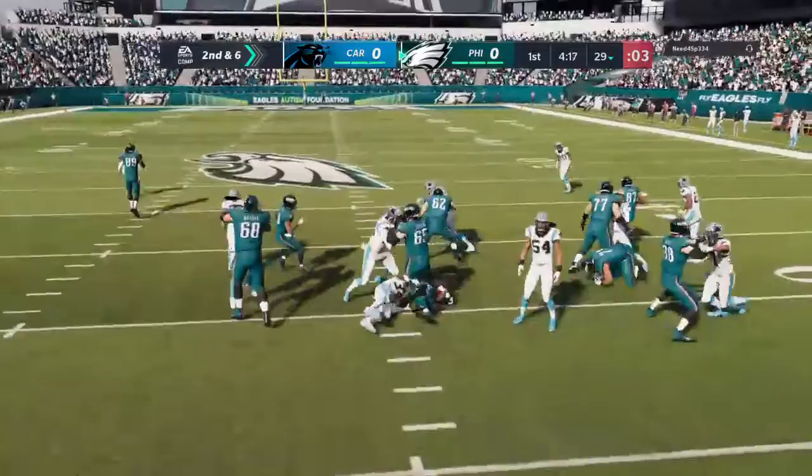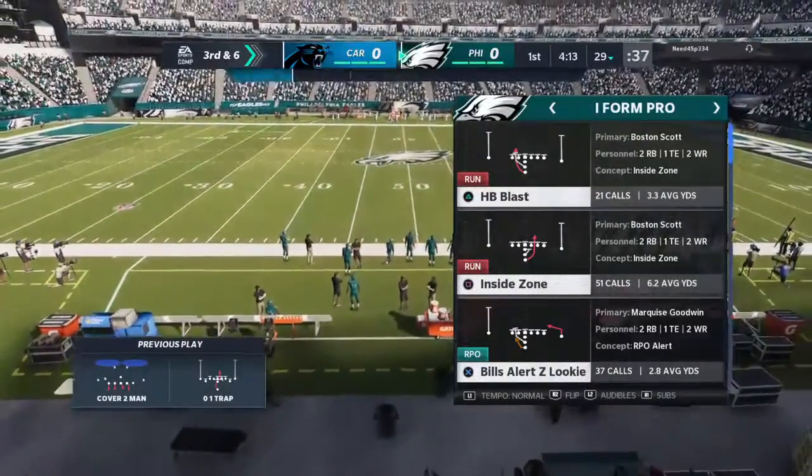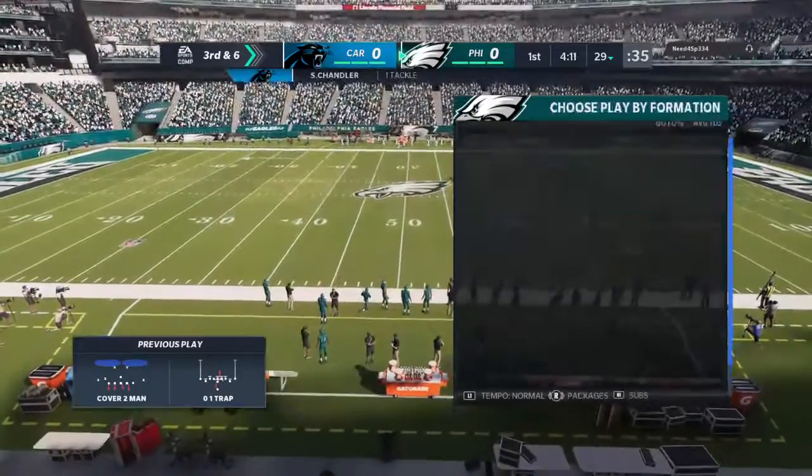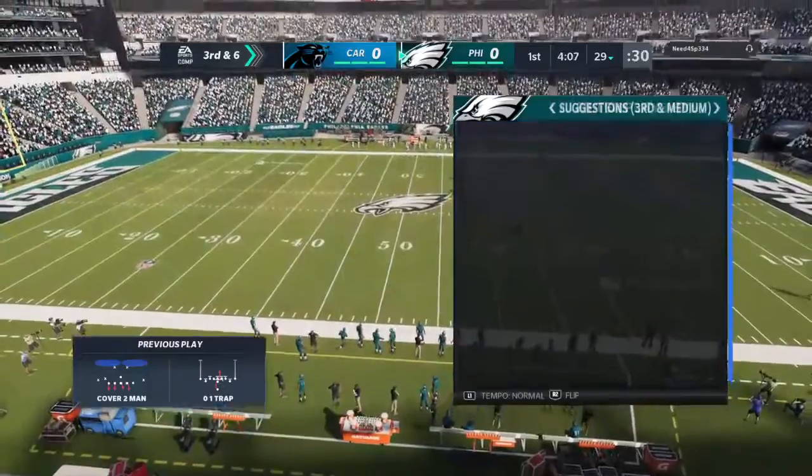On second down now, it's Scott. And he is met at the line of scrimmage, and he goes down right there. No gain on the play there, so they're left with a 3rd down and 6.